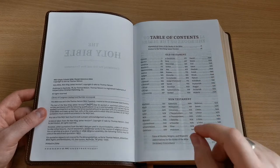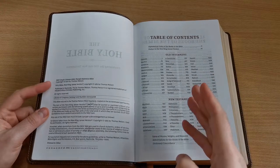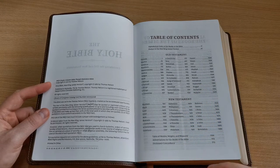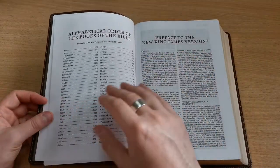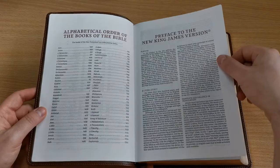I mean, this is so close to perfection, but it is not perfect. Am I happy with this? Yes. Could it be improved? Absolutely. Let's take a look. I want to show you why I'm telling you this. The table of contents we got right here. Alphabetical order of the books of the Bible, preface to the New King James.